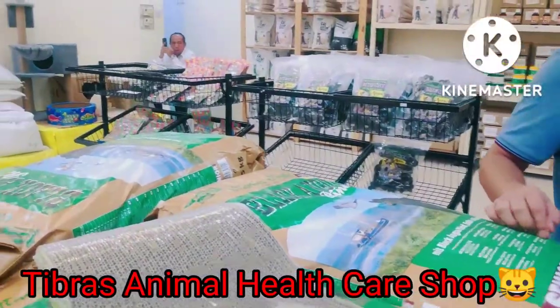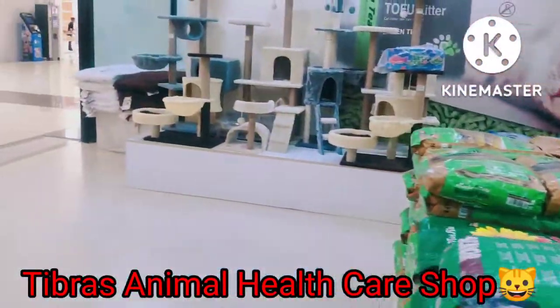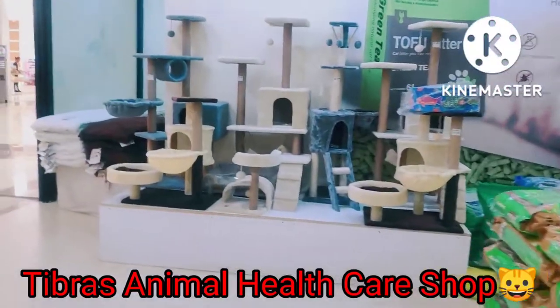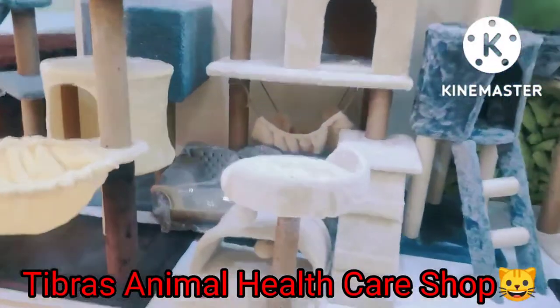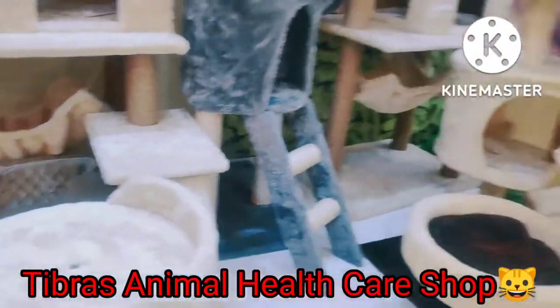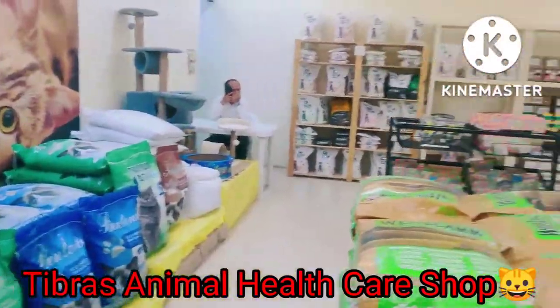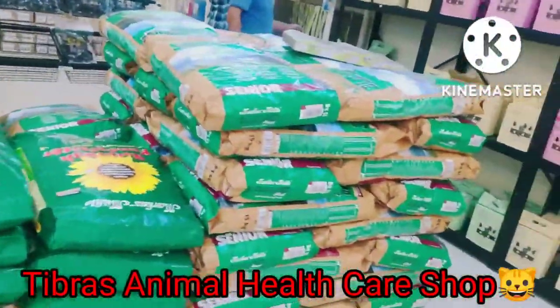But why don't you have food for cats? Food is coming. After 15 days? Yeah, after 15 days. On the way. This one is cute, oh, small. So this is the Tibras store here. Healthcare.